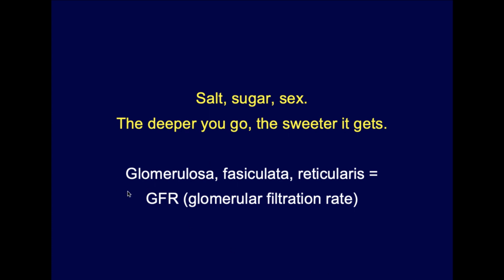So the glomerulosa is actually secreting hormones that control salt in the body. Fasciculata is secreting hormones that control the sugar. Reticularis are the sex hormones. So glomerulosa would be secreting, for instance, aldosterone. Fasciculata would be secreting the glucocorticoids, which, by the way, aldosterone is a mineralocorticoid. Fasciculata is secreting the glucocorticoids like cortisol that helps regulate sugar. Reticularis is secreting, for instance, estrogen, progesterone, testosterone, all of those. By the way, you might remember it as like GFR, glomerular filtration rate, from the kidneys.